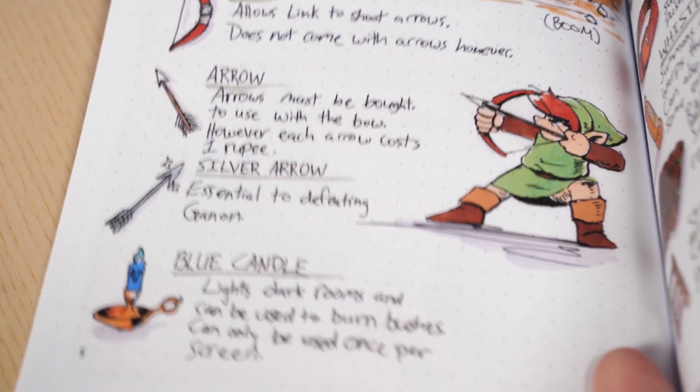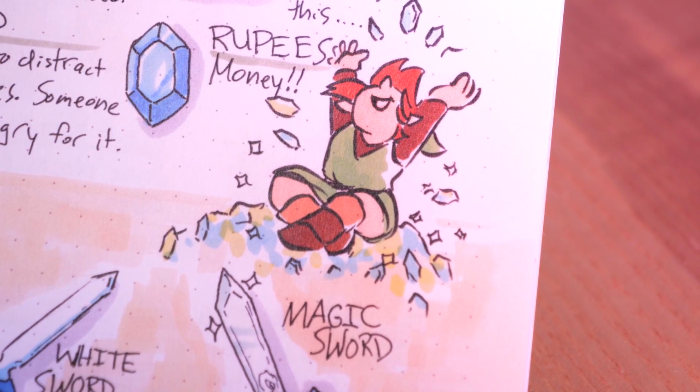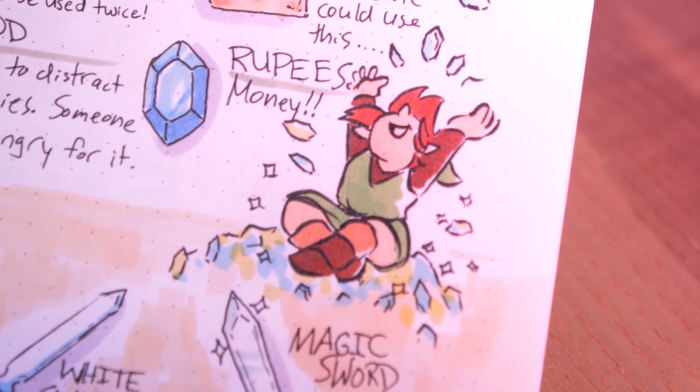The cute little drawings of Link and the enemies made me chuckle way more times than I would have expected. Like this drawing of Link showering himself in rupees. Beautiful.